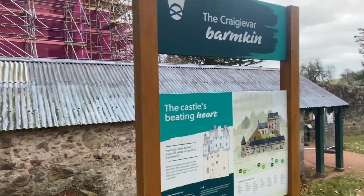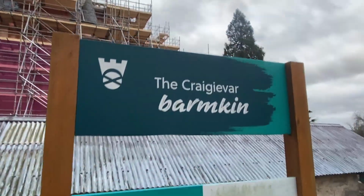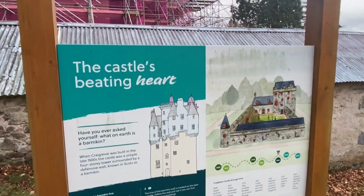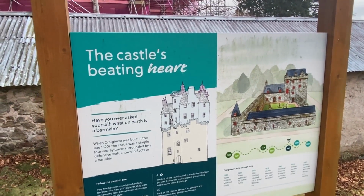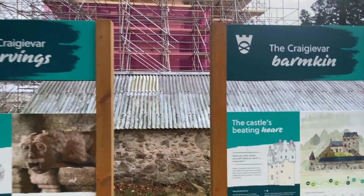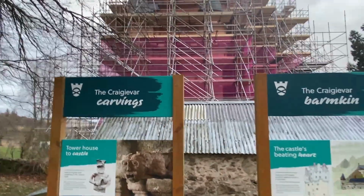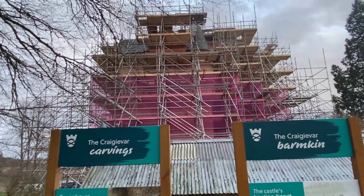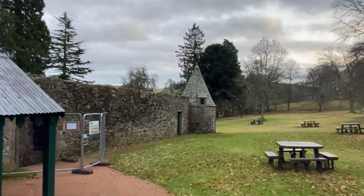This is a barmkin. A what? A barmkin. When this was built in the late 1500s, the castle was simply a 4-storey tower surrounded by a defensive wall. In Old Scots, it's known as a barmkin. Never heard that before. No, it's very pink.